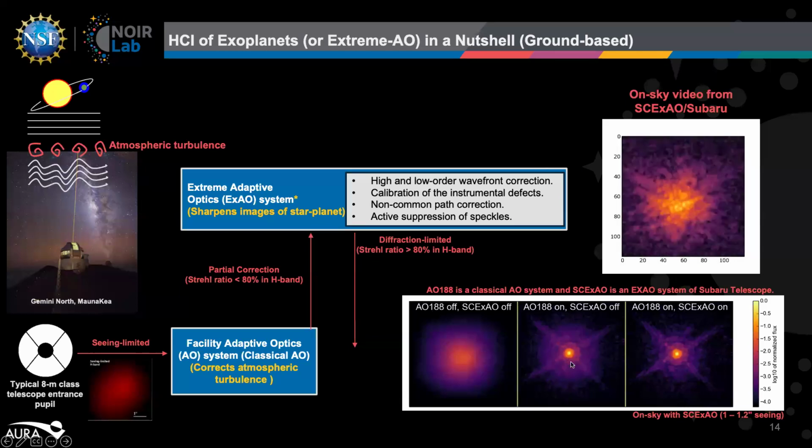You close the loop, you get to a diffraction limited image. In this example, the PSF looks good, but the Strehl ratio is not as high as you want for high contrast imaging. So what we end up doing is applying additional high order and low order corrections, and we do something called extreme AO. In extreme AO, you want the Strehl ratio as close to 100% as possible. So you go from AO correction to extreme AO correction. It may not be that visible, but in the extreme AO correction, you see the light is more concentrated at the core of the PSF.